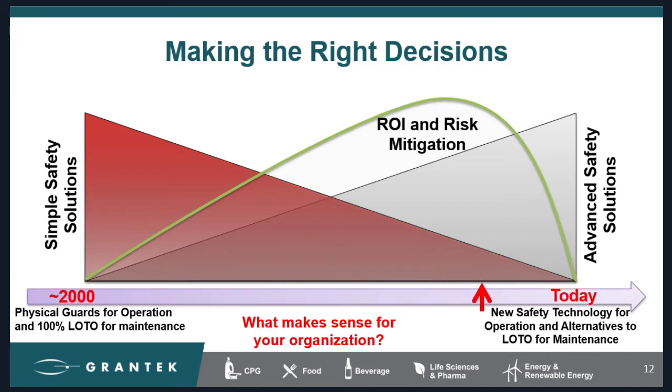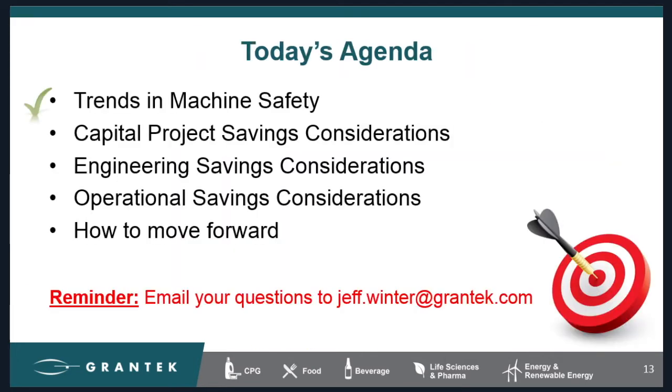Maybe it's only certain machines, certain facilities, or just certain departments. Where most companies are embracing this new technology right away is, though, on new machines and where they have large capital projects. It just makes financial sense for those types of things. So we think that this is a good segue now to start to talk about the savings considerations that you can have from a capital project standpoint.